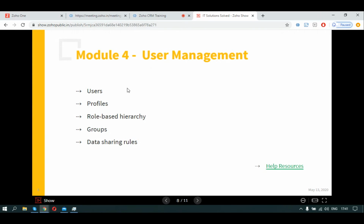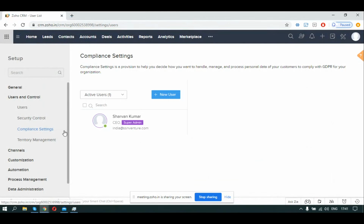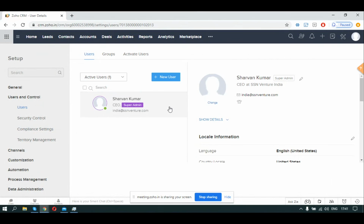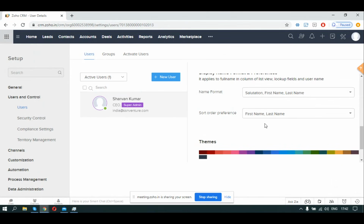Module 4, User Manager. Users. Who and what is a user? An individual handling the CRM is known as a user. Let me show you what a user is. Currently, we have an instance of Shravan Kumar, who is the CEO and super admin of the CRM, as the only user. On the right hand side, you get to see the specifications of that specific user.